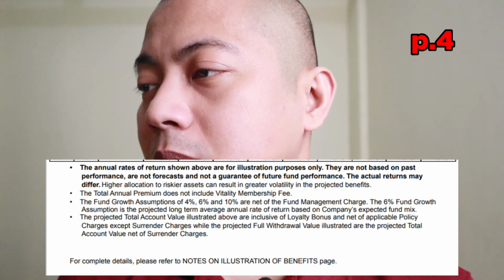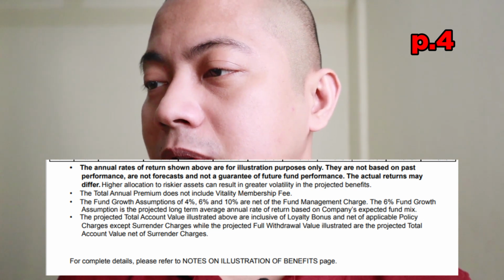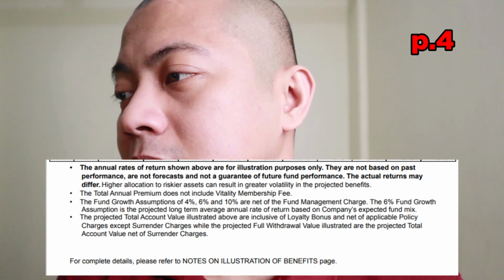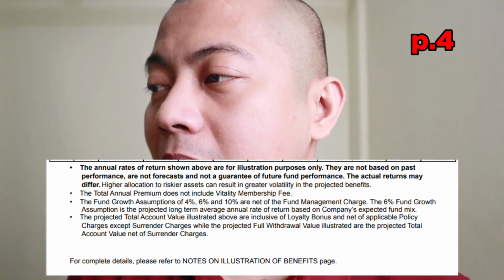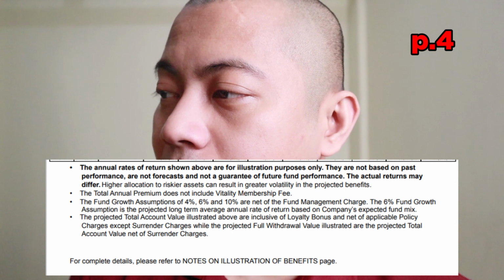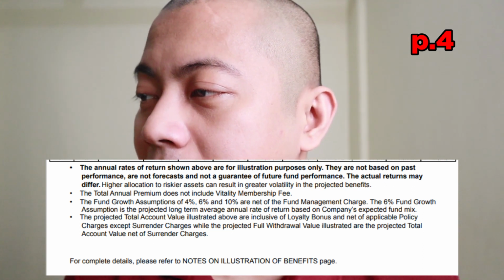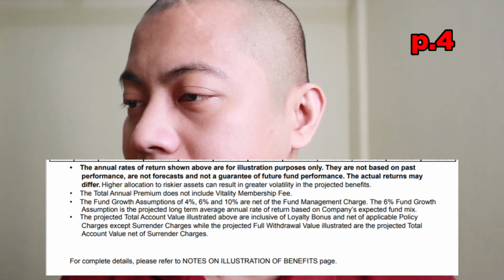The total annual premium does not include Vitality membership fee. The fund growth assumptions of 4%, 6%, and 10% are net of the fund management charge. Okay, so here we go. The 6% fund growth assumption is projected long-term annual rate based on the company's expected fund mix. There's a fund management charge. The cost of this might not be projected in this table too.